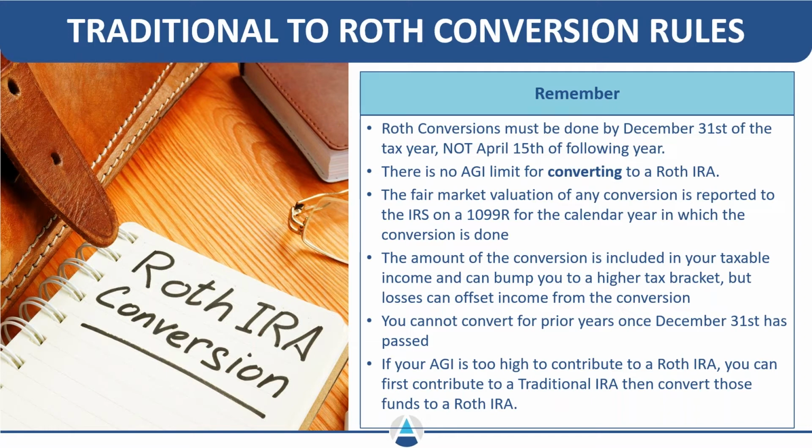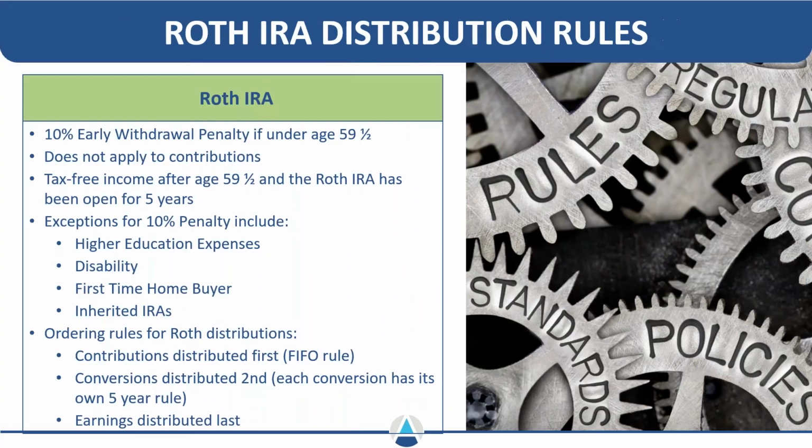Again, you cannot convert for previous years once you hit December 31st at the stroke of midnight. That's when you turn into a pumpkin for it. You no longer are able to do it. And if your AGI is too high to contribute to a Roth IRA, you can first contribute to the traditional and then convert those funds into a Roth IRA.